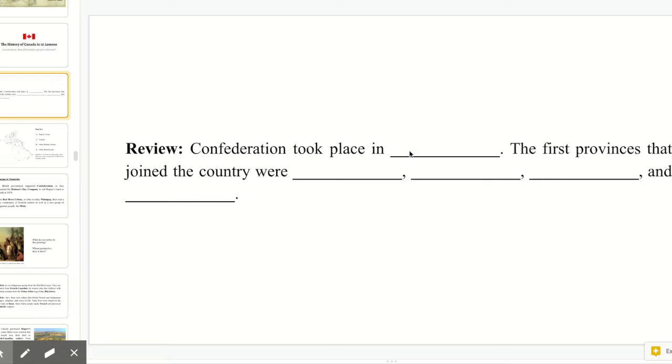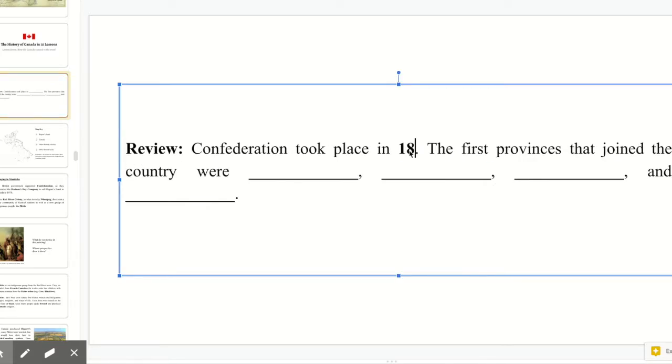It took place in, pause for a sec, look through your notes, see if you can figure out what year it took place in. It took place in the year 1867. So I'm going to type this in and you can put it into your notes.